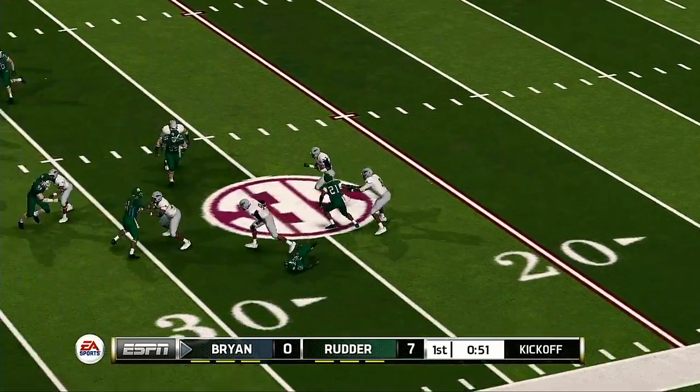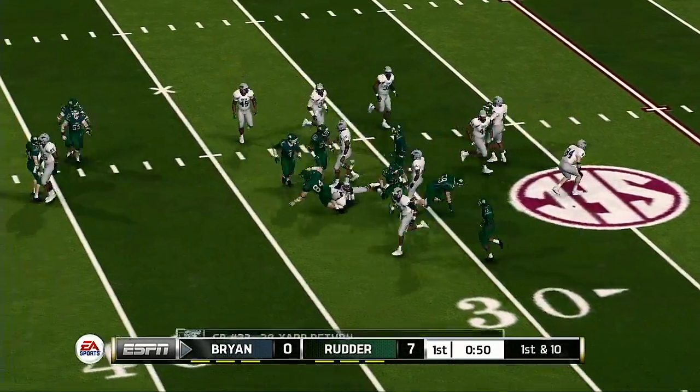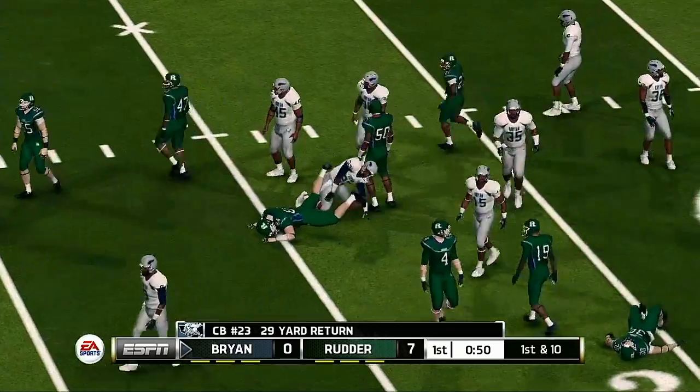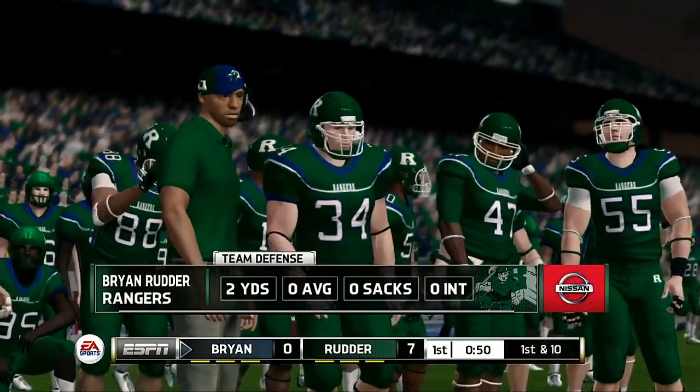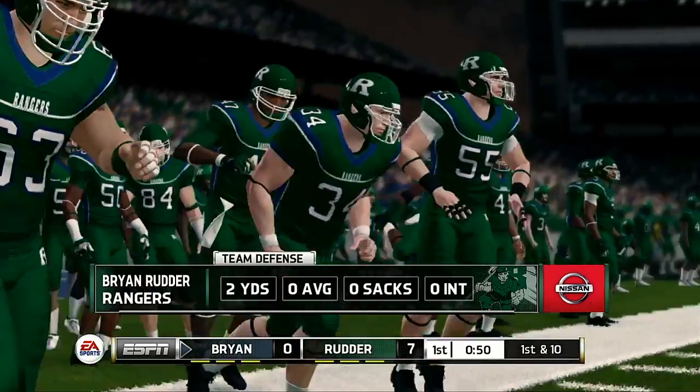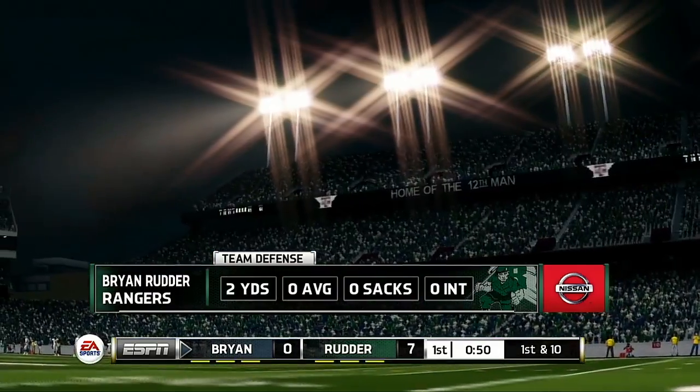He'll return it from the 3. Tackle made at the 31-yard line. Kirk, you're going to love the way this football game has started for this team. They put a lot of work into it. It's working for them. Yeah, they've been able to capture the momentum of this game early.